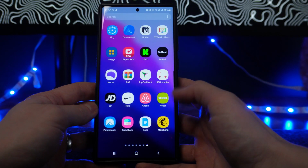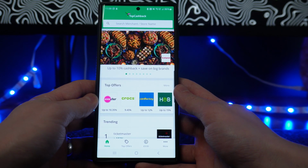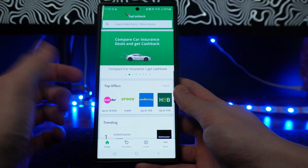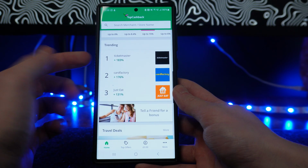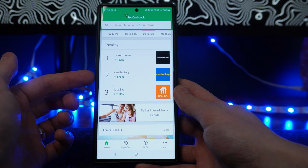Now, once you've done this, what we can do is head over to the Top Cashback app. And this is what it looks like right here. So what you've got is top offers. You've got voucher, and you've got Crocs in the top offers at the moment. If you scroll down, you'll also see the trending offers that we've got. So we've got stuff like Ticketmaster. We've also got Card Factory, Just Eat.